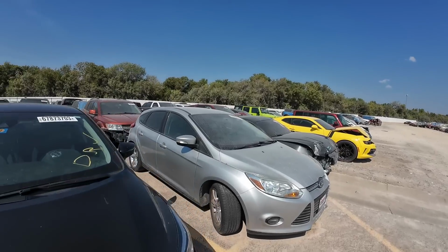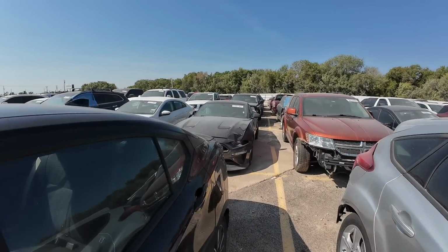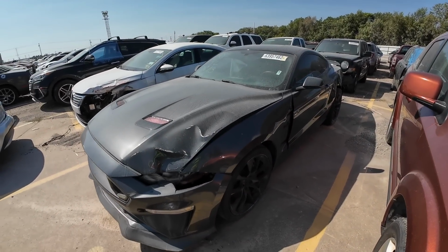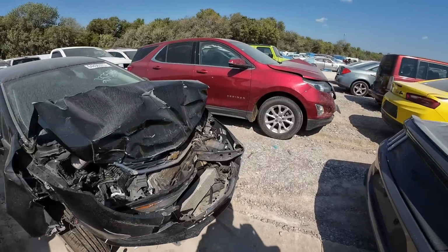Oh, hold on. No, I think, have we already looked at this one? This Mustang over here? Never mind. This thing's crunched in the front and the back. Not interested in that one either. All right, let's keep going.